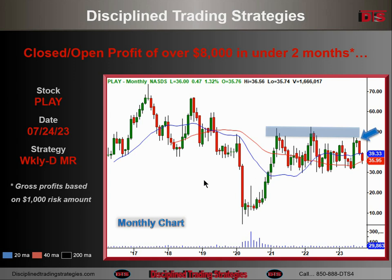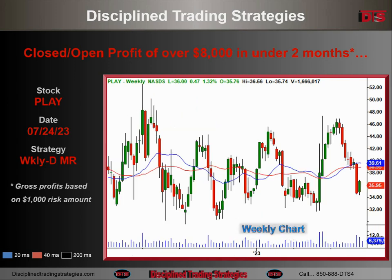So the monthly chart was in play here for part of the strategy, and originally I had it on the watch list. On the weekly chart, you start to see how we reacted to those last couple of highs. That's where I'm shorting, right in there, right off that top. Last couple of highs in here.